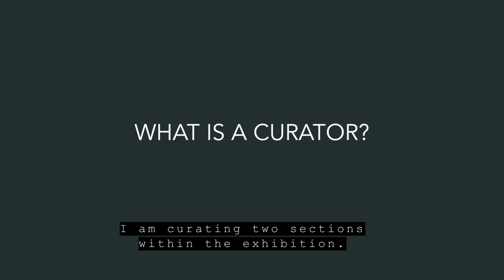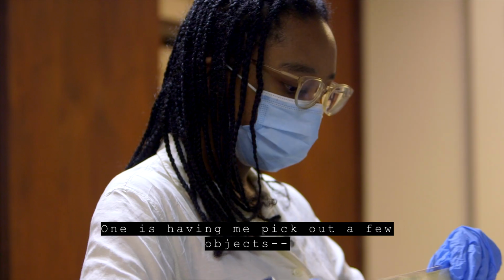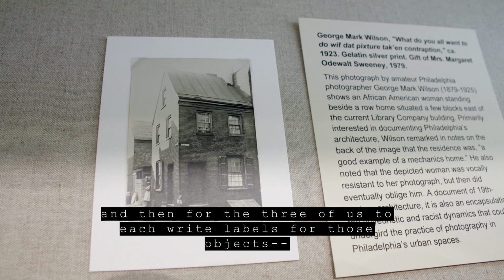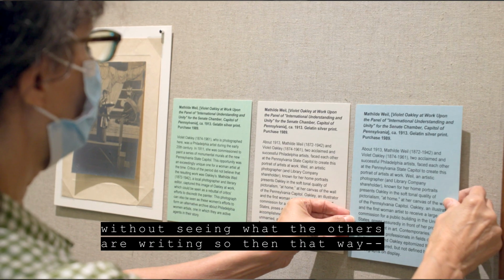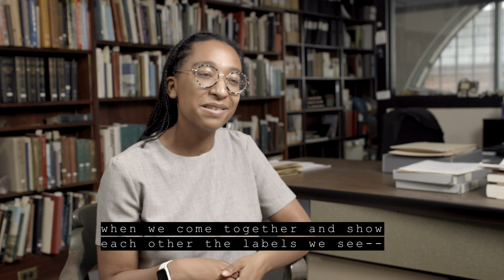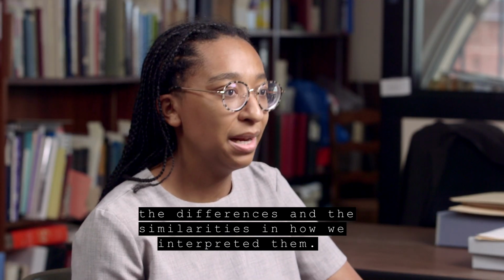I am curating two sections within the exhibition. One is having me pick out a few objects and then for the three of us to each write labels for those objects without seeing what the others are writing. That way, when we come together and show each other the labels, we see the differences and the similarities in how we interpreted them.